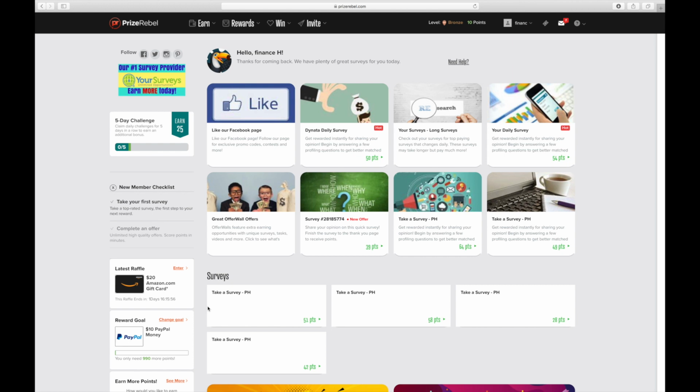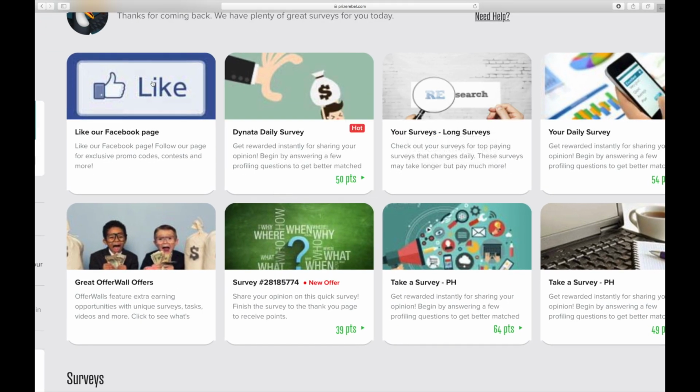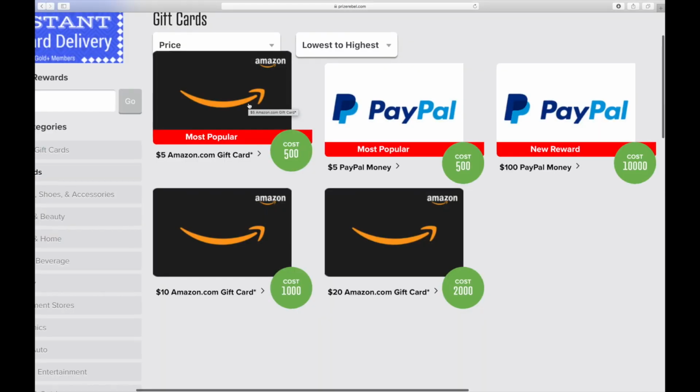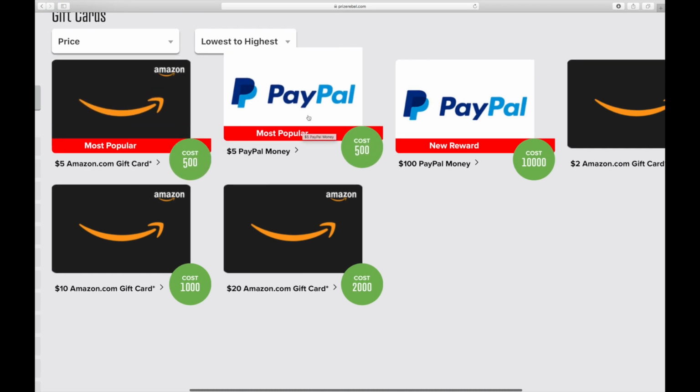But before I get into detail about the activities that you can do on this website to earn points, I want you to get an idea of how much money you can earn and how quickly you can earn it. We can see all the withdrawal choices if we click the rewards area right here. The first one is a $5 Amazon gift card, which is one of the most popular and costs 500 points.